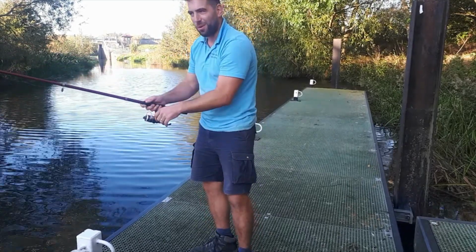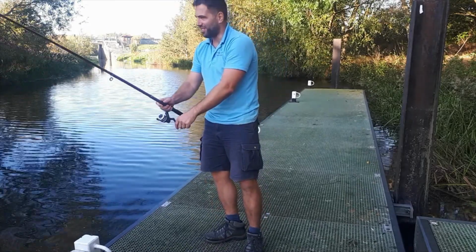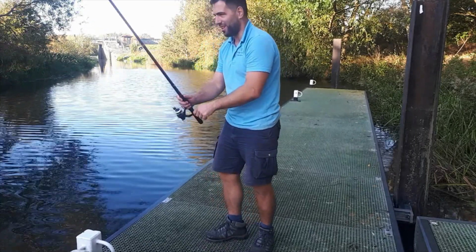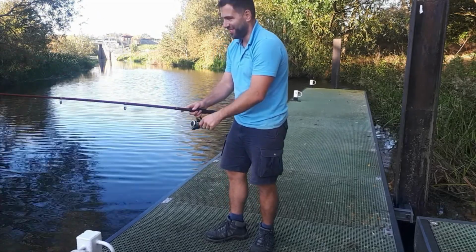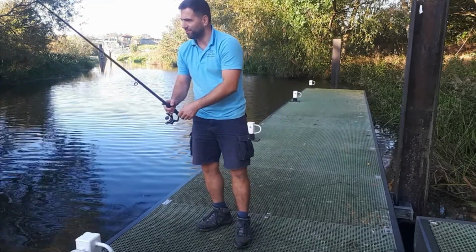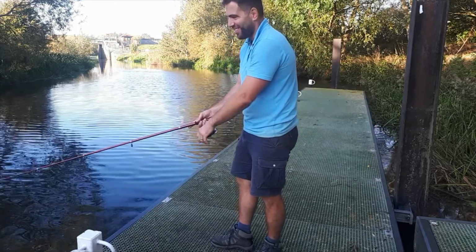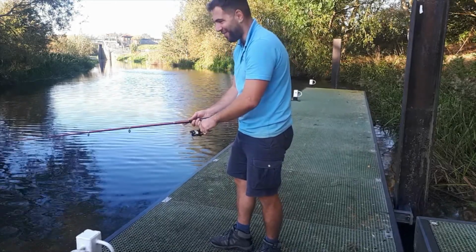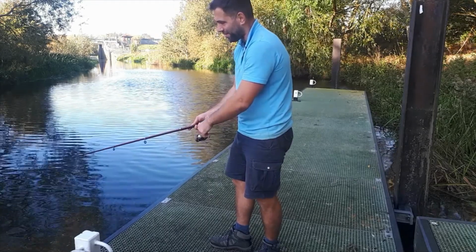Right, see, that's exactly what I was doing. Just jigging it. Like, slowly. That's awesome, isn't it, eh? Pike and a perch. See, this lure is wicked. I love this lure. I have to get some more from the tackle shop, I think.